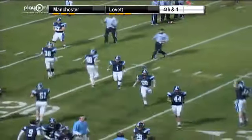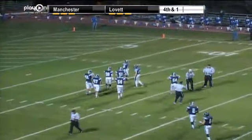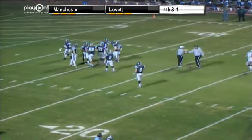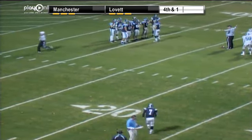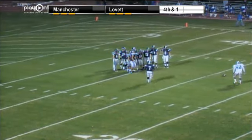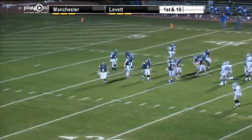And with 4:05 left, Lovett with a big stop on fourth and one, and the Lions will get the ball back. That was an eyelash shy of being a first down sneak for Quintarius Prather, but instead, the Lions will get the ball back on the turnover on downs, and Lovett will begin their second drive of the game starting from their own roughly 16-yard line. A huge stop there on the collision at the line.